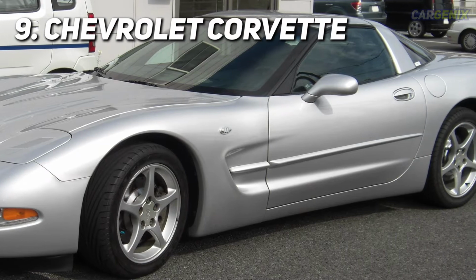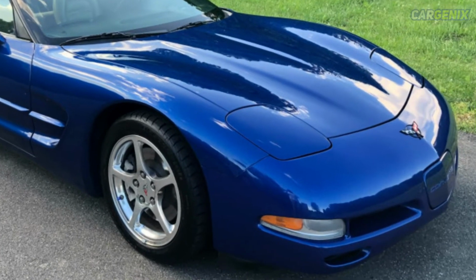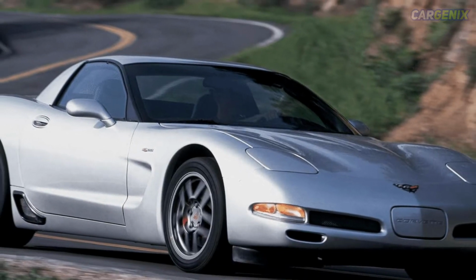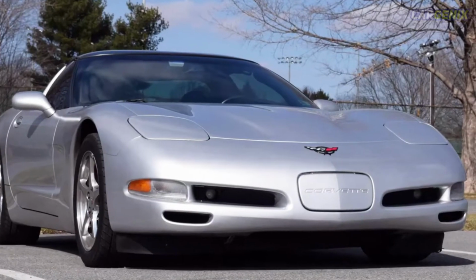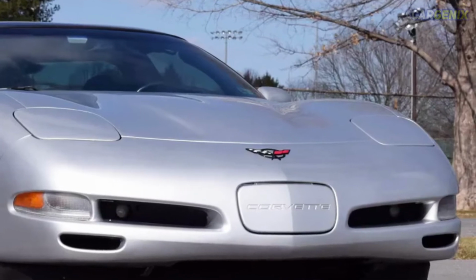9. Chevrolet Corvette. If you're looking to grab a Chevrolet Corvette in the sub $10,000 range, you're likely going to end up with a C4 model. But there are a few C5 Vettes out there that are affordable with higher mileage. And if you're not a real fan of an older Corvette, you could always snag yourself a Camaro if you really want a sports car from Chevy.